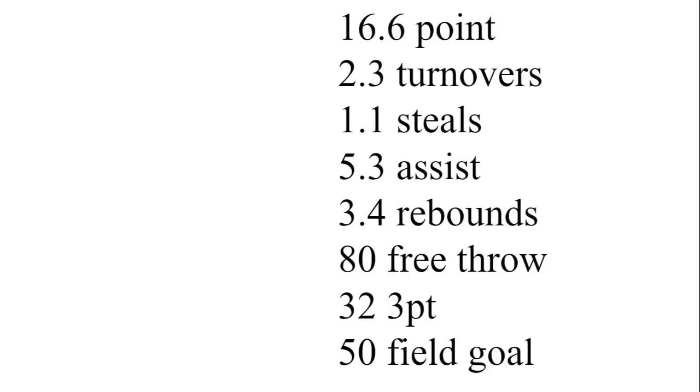And it's going to be Goran Dragic: 16.6 points, 2.3 turnovers, 1.1 steals, 5.3 assists, 3.4 rebounds, 80% from the free throw line, 32% from three-point, and 50% from the field. He's efficient. His three-point shot is down because of the system. He can shoot 37 to 40% easily with the right system.